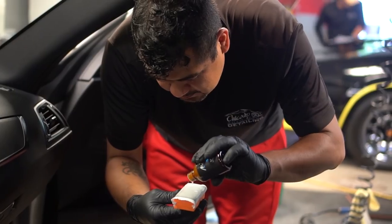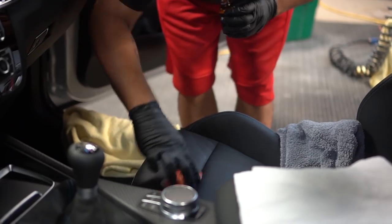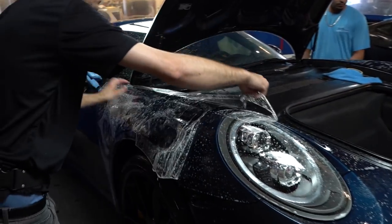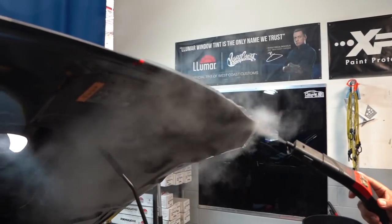Martin got the inside of the M2 all done. We used the Modesta leather coating system on the interior of that. The 911 and the GT350 are going well. I think they got all the film laid down on both those cars. They're going to come back tomorrow and just do all the edge work.